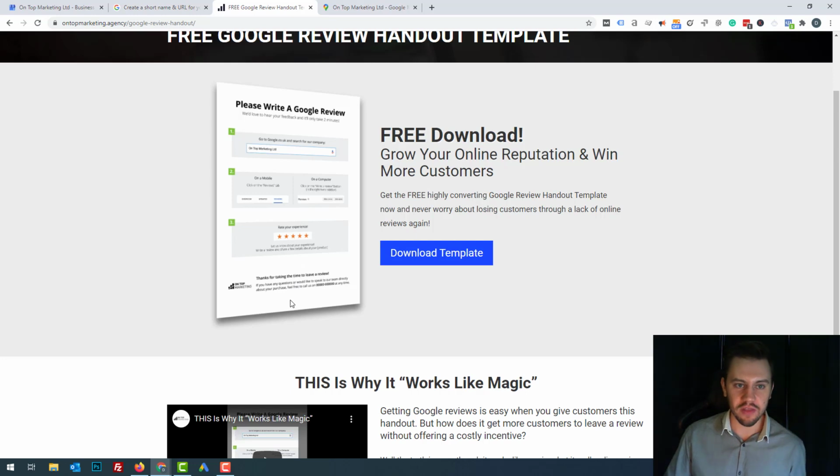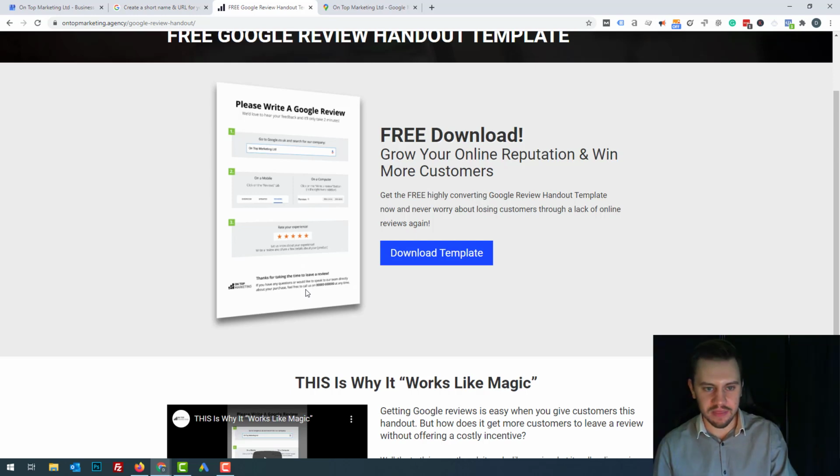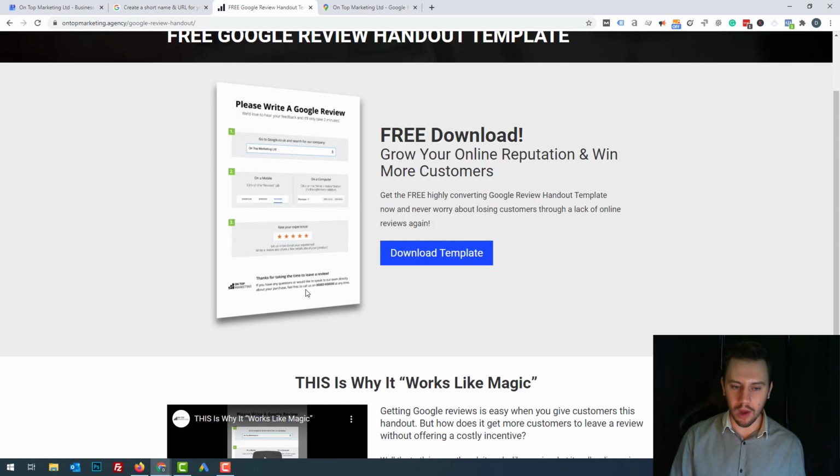Now, what I actually did on this handout template right here is I've said in here, if you have any questions or would like to speak to our team directly about your purchase, feel free to call us on this telephone number at any time. The reason that's in there is because sometimes, if people are not 100% happy, they'll leave a 4-star or a 3-star review instead of a 5-star review, even though they could have left the 5-star if they had just dealt with one little thing, like maybe they were unhappy because of something that could have been easily dealt with. And so this is here to try to avoid those things coming up.